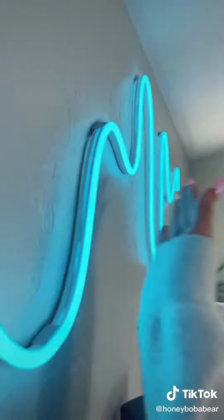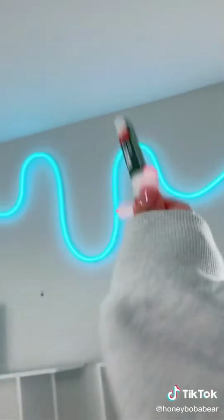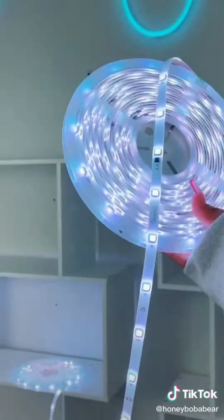I'm trying to make it look like paint drips, but it keeps falling. I'm gonna have some patching to do when I leave. I didn't do it everywhere, by the way. It just did little dots here and there. Now I'm putting lights behind the shelves in a zigzag pattern. What? Hold on. Okay, it's real.